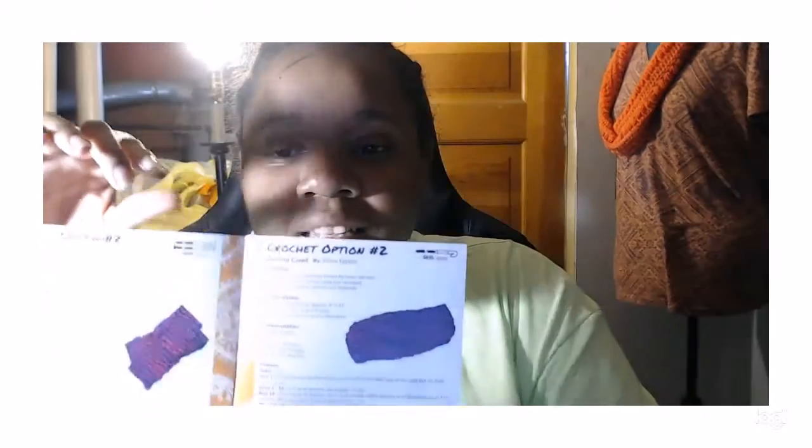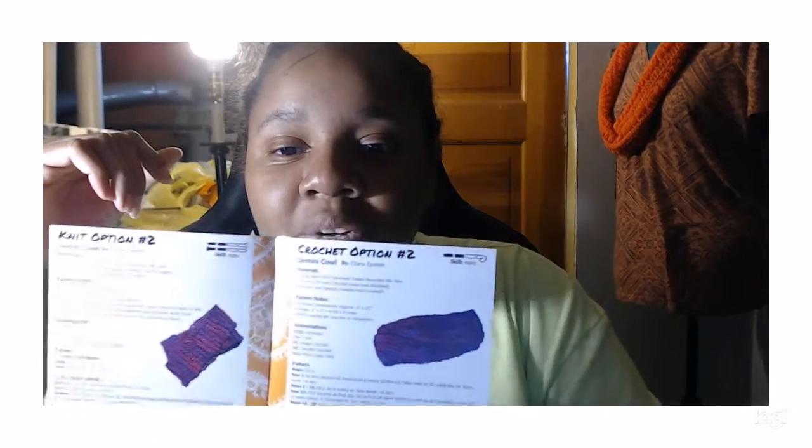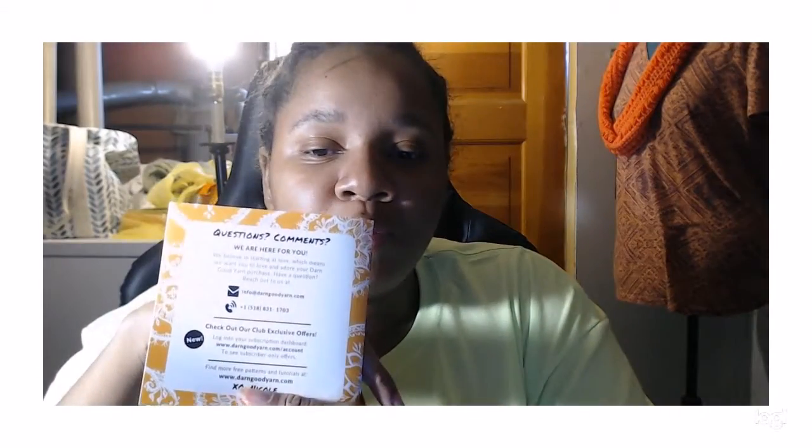Ooh, there's a second one. It's called a Gemini cowl. And there's a knitted version and a crocheted version. Ooh, the crocheted version looks like it's an Infiniti cowl, you know? Gonna show you guys again. So yeah, pretty cool stuff. And then they have their contact information on the back of the little booklet.